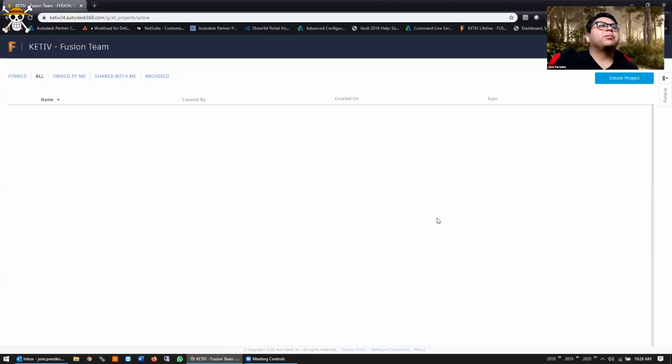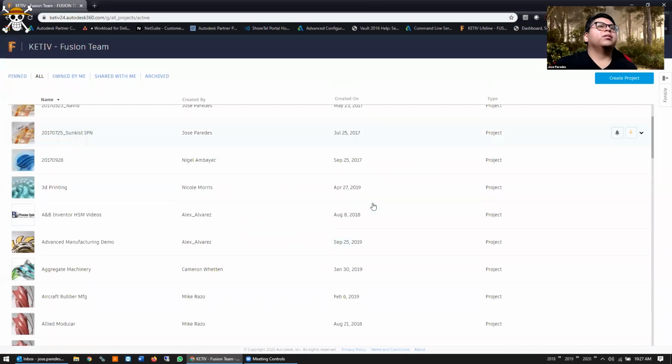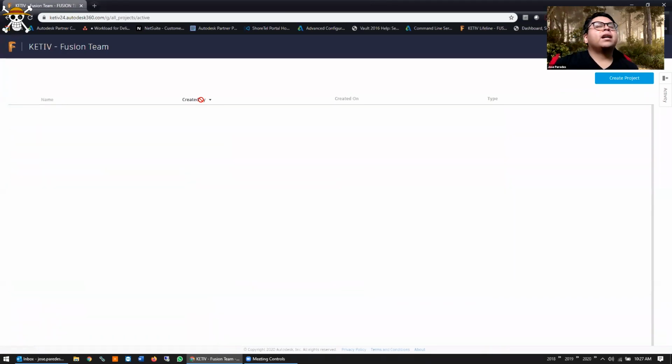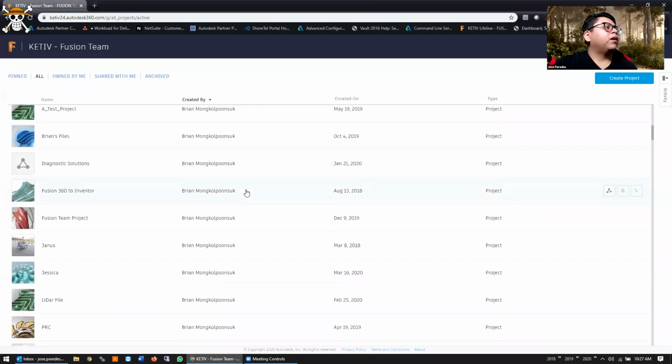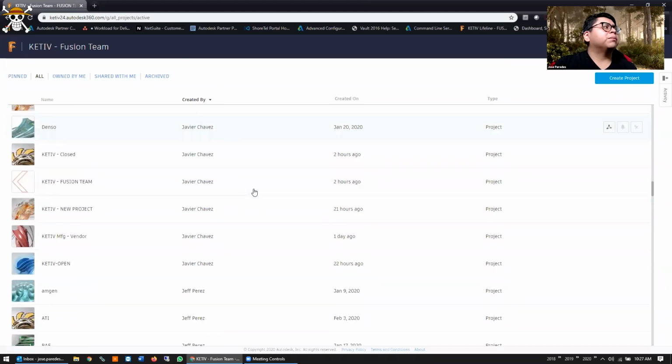One of the other projects that Javier was showing, where he invited me, had a pending request from me as well. You'll see that Javier's personal account showed up pretty quickly there, but mine was still in that request. So I'm going to refresh the projects and go back to Javier's list. As you can see, in the hub we can see everyone's projects. If you hover over the projects and you have access to one, you'll be able to pin it. If you don't, it won't give you that option.